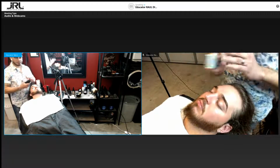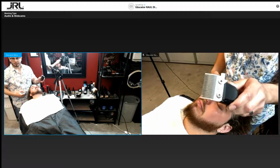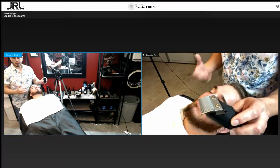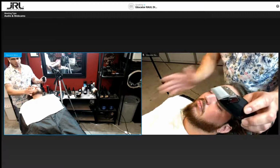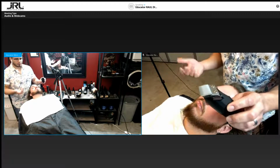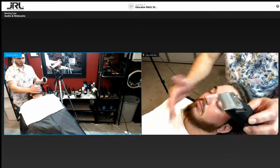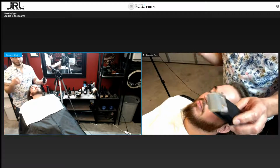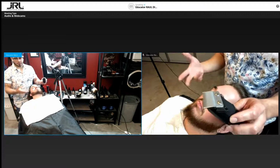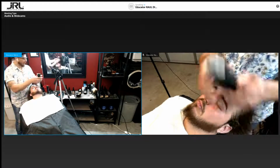You can use the 2020C with a fade blade, or you can use it with the standard blade. Where's my camera? There it is. So I have the fade blade on this one. Me personally, I like to use the fade blade for trimming beards and getting a more precise cut. It does cut about 25 to 30% closer. So I feel it gets a little bit closer and gets those little fine edges. But if you're not confident with trimming or shaping or sculpting with a clipper, use the standard blade. It's a little safer. But this is going to be my best friend right now.